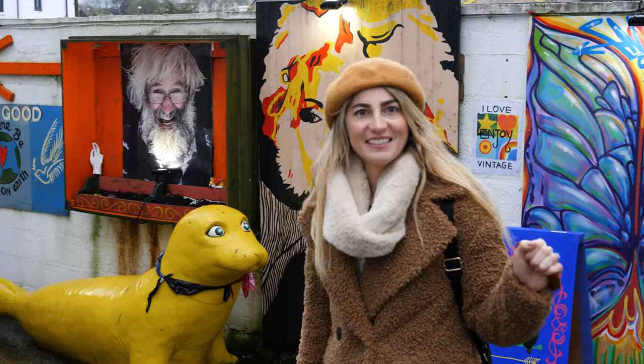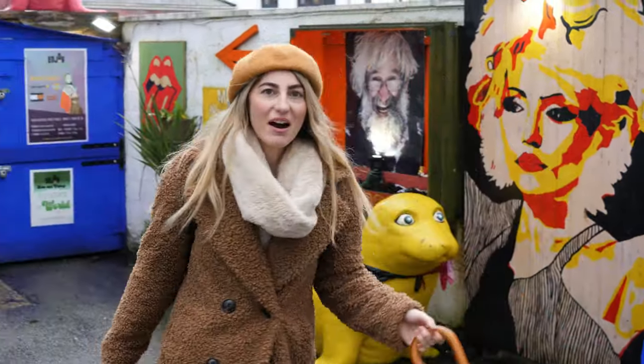This is very funky, isn't it? Yeah. It's a little party corner. It's nice on this drizzly day, all this colour.